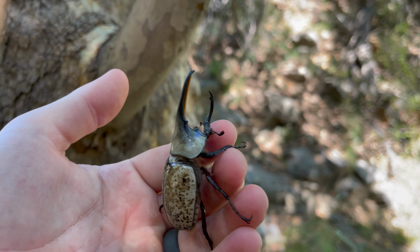In fact, you can see little scratches and scars all over the pronotum here, right behind this horn, from sparring matches with other males. These Hercules beetles are interlocking these horns, trying to use that nasal horn to flip the other one off of the tree so that they can get to the top to mate with the females.